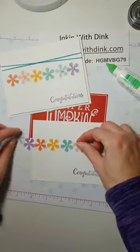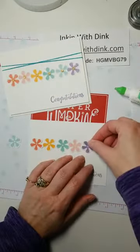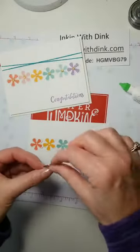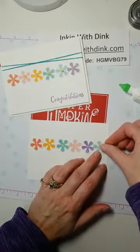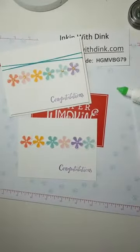So we'll put that one there. I am very much a bright girl. I love bright colors and I love things in rainbow order. So we're stepping out of our box a little bit here. All right. So there is that.